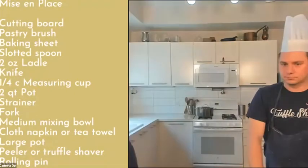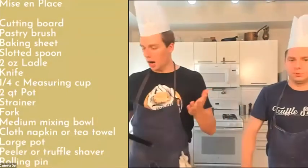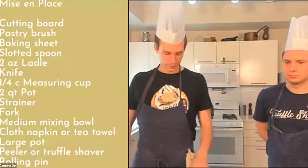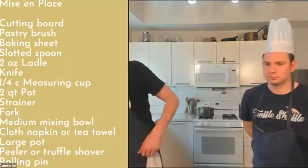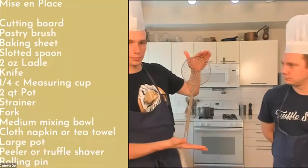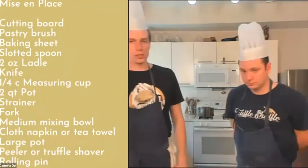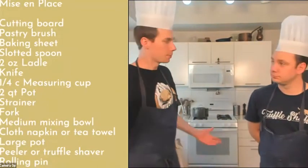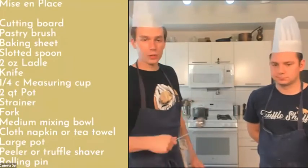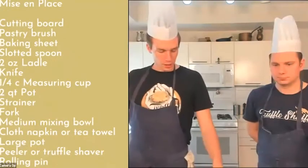After that, we have our baking sheet, okay? Baking sheet or a tray. A little tray, or honestly a big platter. All that's for is for putting the pasta onto before we cook it, okay? After that, we need our slotted spoon, or we have this lovely spider, as you can see over here. Stunning. Then we need a 2-ounce ladle, which, to be completely honest, the number of ounces the ladle holds does not matter at all. It could be a 14-ounce ladle if you'd like, right? This is just for pouring that broth, that Brodo, into the bowl.